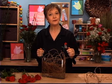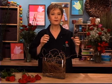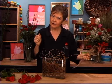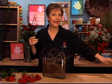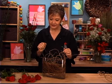Again, choosing a unique vase, like this lovely oval, and then filling it with curly willow. Just wind it around on itself. Obviously it needs to be pliable, can't be dry, and then set it right down in. Now, if you've taken classes with me, you know I'm always preaching, don't put your foliage, don't put your stuff down in the water. Curly willow, perfectly fine. It will not shorten the life of the flowers at all, and it doesn't taint the water. So you can go ahead and do that.